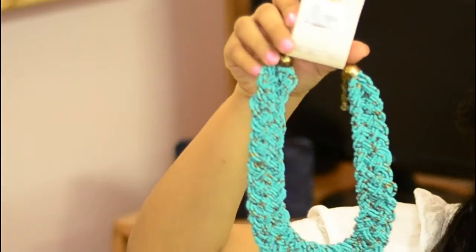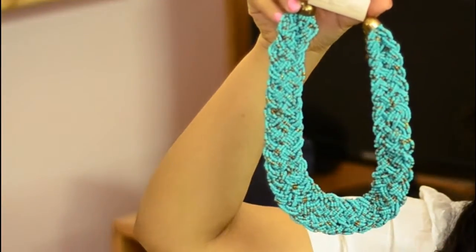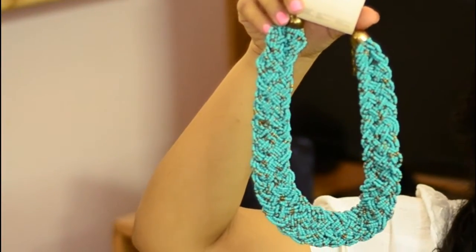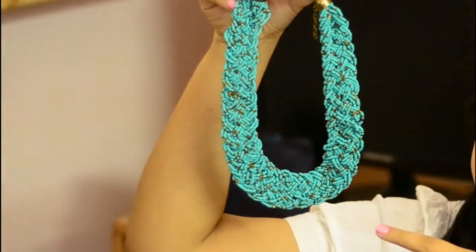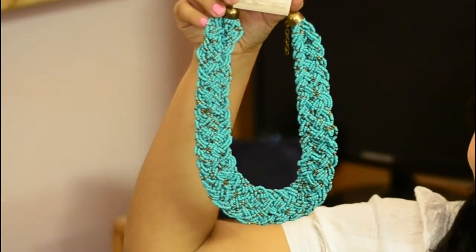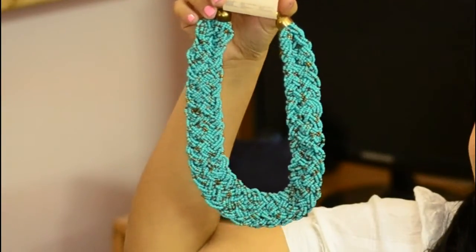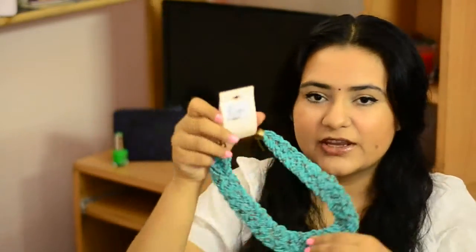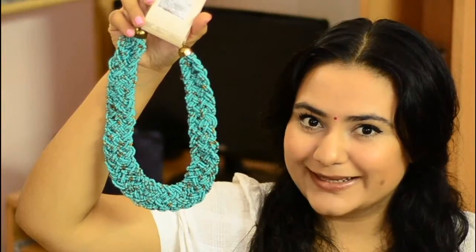The first thing that I'm going to show you, I didn't buy it, it's a gift. It's this sort of warmish turquoise color beaded necklace, and it has very small beads, and it's not just the turquoise green color beads. There are also golden beads in this as well, and I think these are glass plus acrylic beads. And it sits very, very close to your neck, like this close. You like it, you like it, I like it.